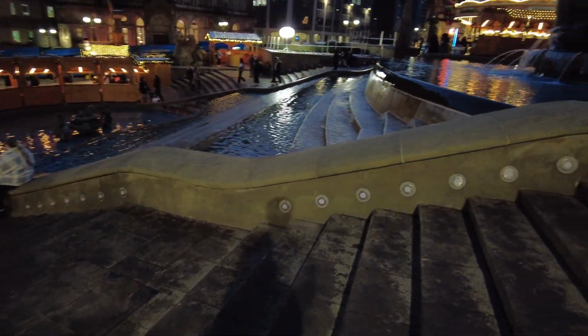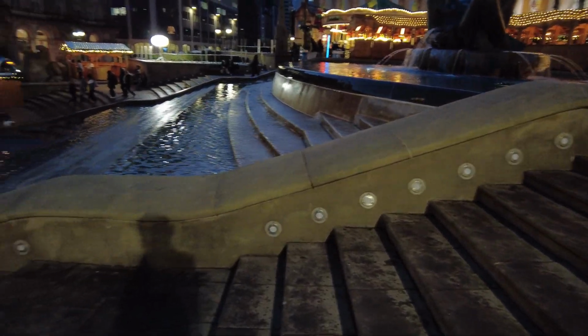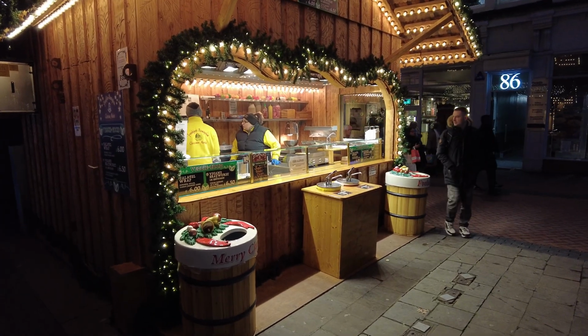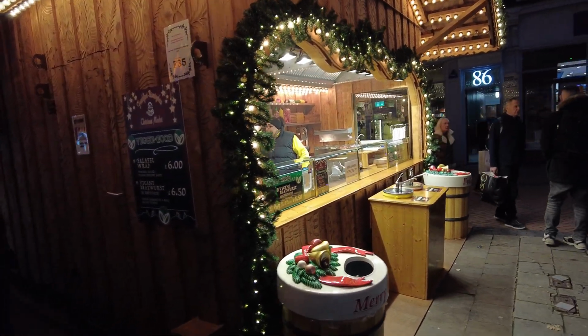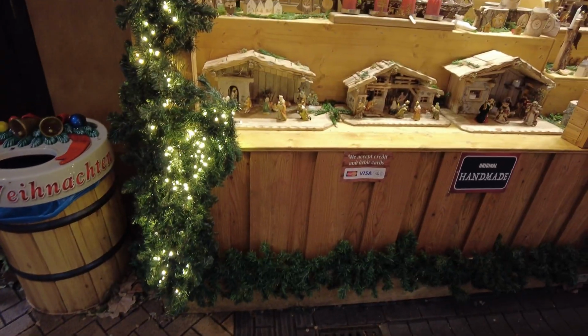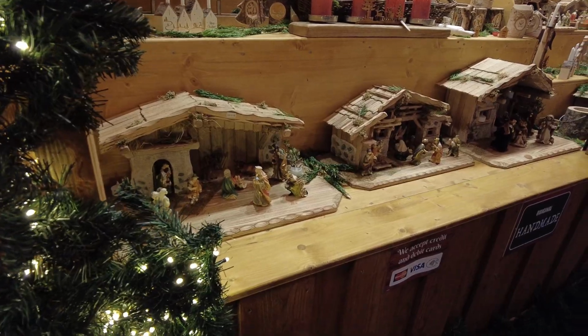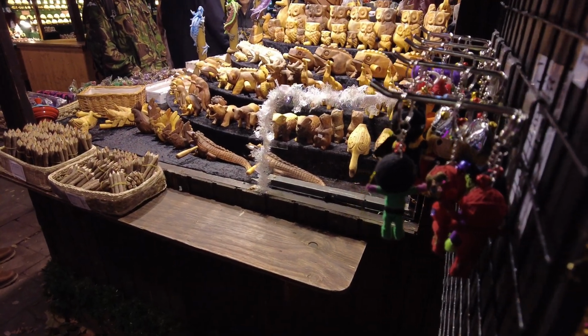I don't see it very often, but I do like their fountain. It does look very crispy up there. Very good to see, if you're after any vegetarian stuff, there's a vegetable place for you. Pretty. There's some cool wooden nativity scenes. I haven't seen those before. This store smells amazing.